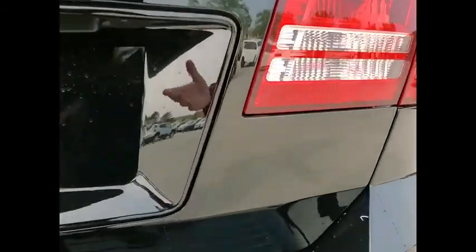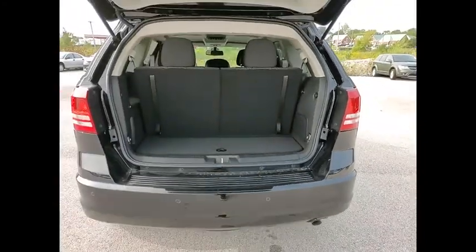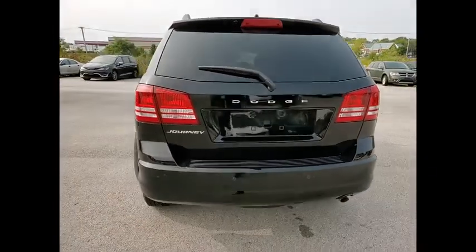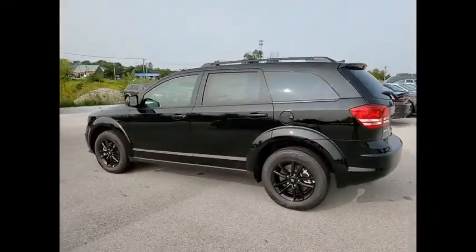Here are some of this vehicle's great options: electronic stability control, brake assist, traction control, remote keyless entry, speed control, four-wheel disc brakes, rear window defroster, rear window wiper, Sirius satellite radio, low tire pressure warning.